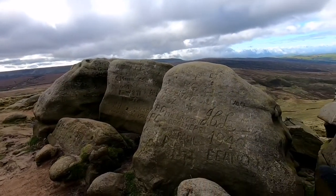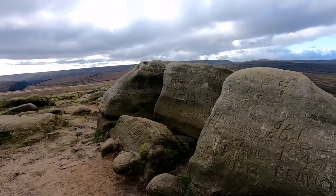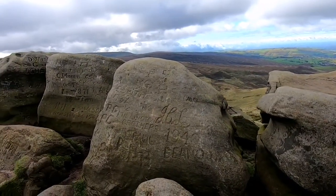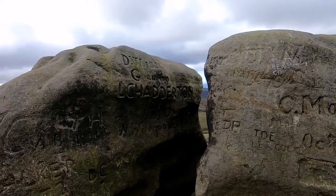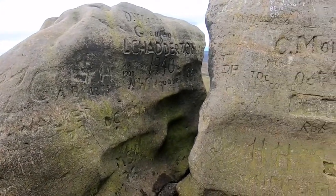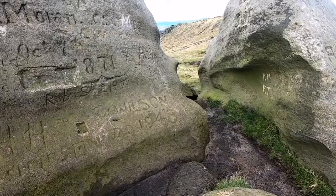1871, 1940. Pretty cool. Some people do go to really good limestone. 1871, 1948. Which obviously was the year the plane crashed.